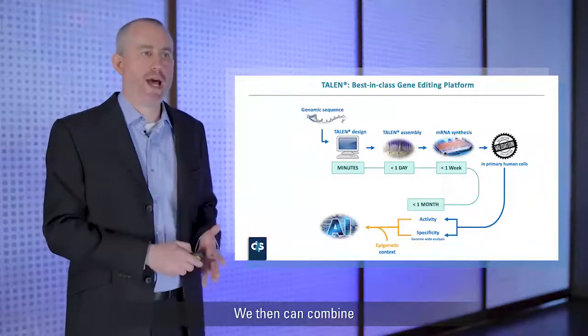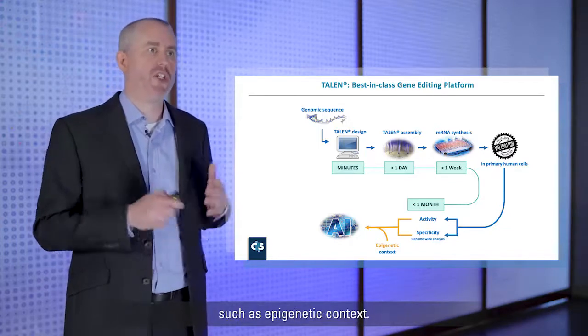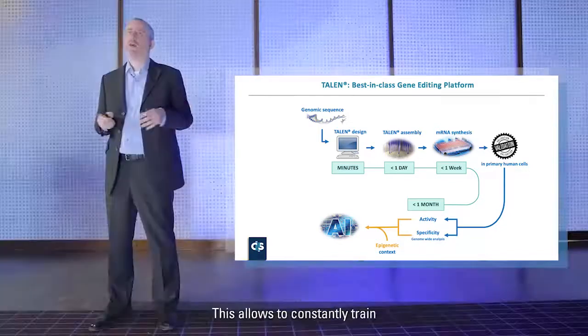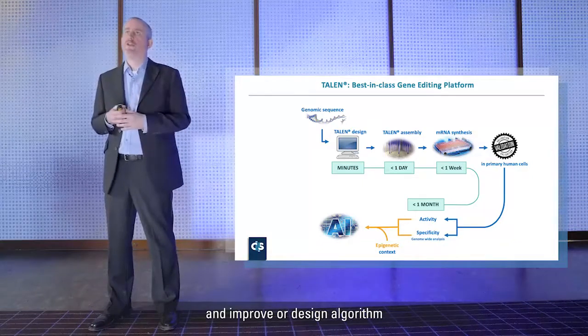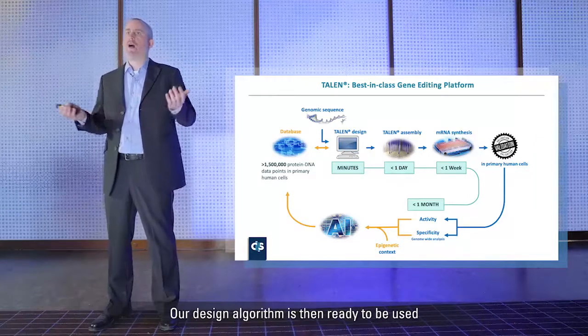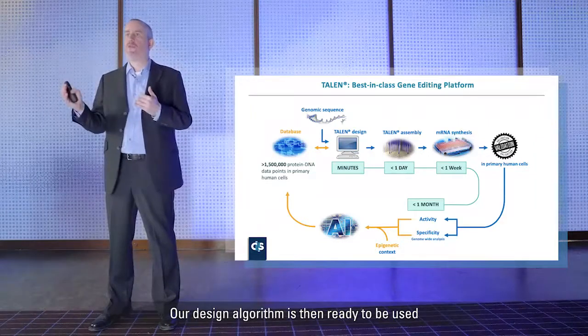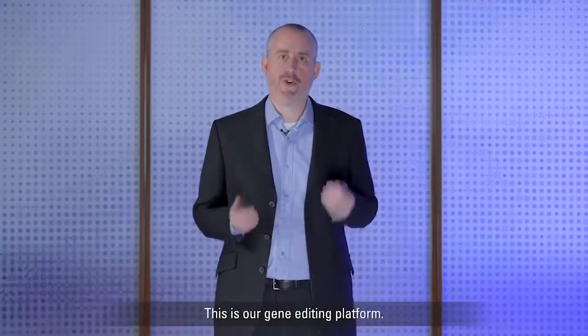We then can combine these activity and specificity datasets with other information, such as epigenetic context. This allows us to constantly train and improve our design algorithm using artificial intelligence and machine learning. Our design algorithm is then ready to be used for the next project. This is our gene editing platform.